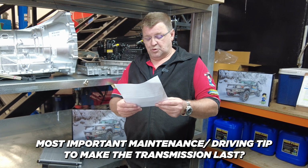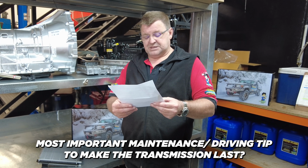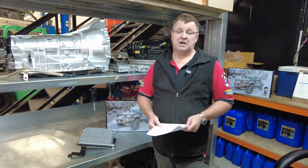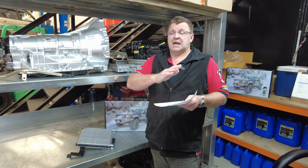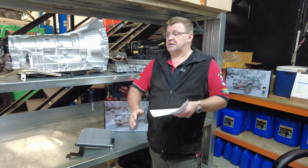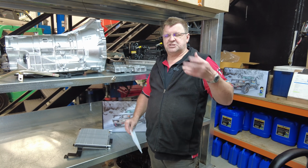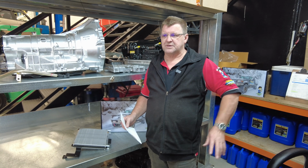What is the most important maintenance item to do, or a driving tip you can take, for an automatic transmission to last? One, if you go on a beach, do it in low range. Don't put it in high range when you're on a beach. One of the biggest tips, and we get a lot of cars in here that suffer, they overheat. They can go from 60 degrees to 160 in less than 60 seconds. It's just incredible how big it is, right?